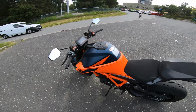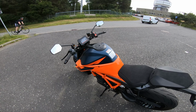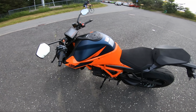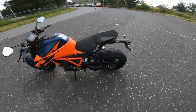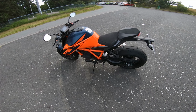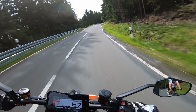In the twisties, it's absolutely stable. I would say it's more stable than my Tracer 900 GT, and the speed is incredible. The acceleration, the speed, the feeling of the speed of this bike is incredible.